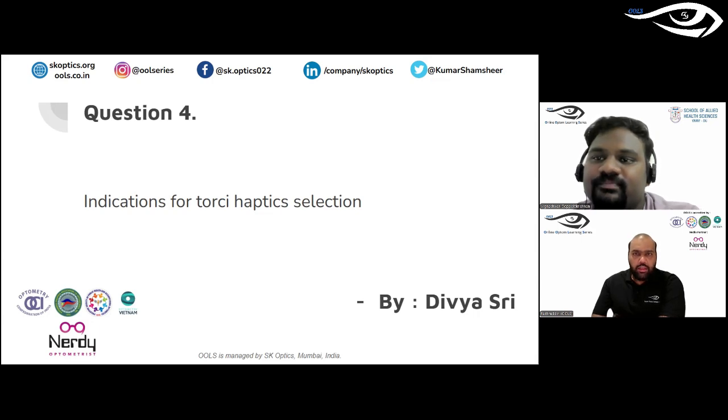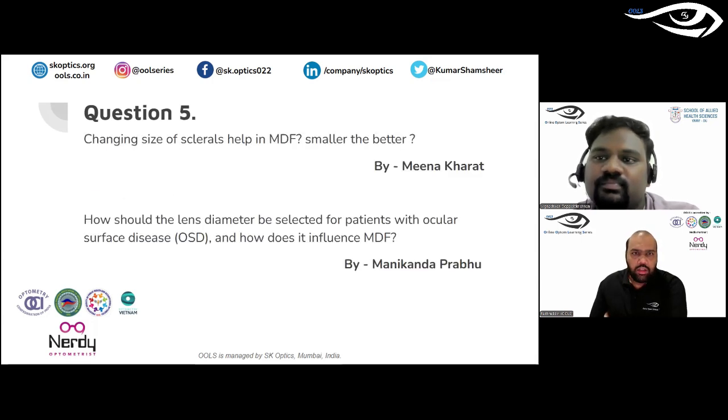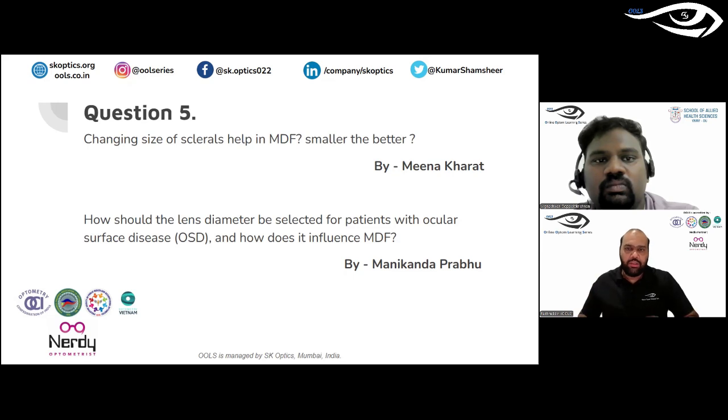Just on the discussion about diameter, somebody wanted to know whether changing the diameter of the scleral lens itself would help with midday fogging. If you have a patient who has experienced midday fogging before, would you choose a smaller diameter, or would you think about changing something else first to solve this problem?